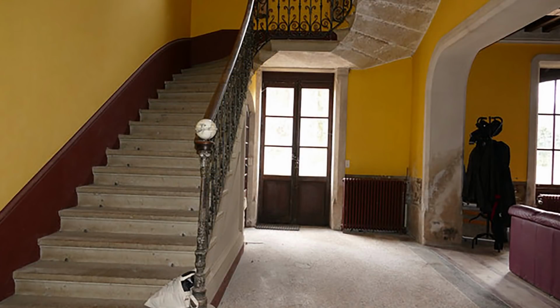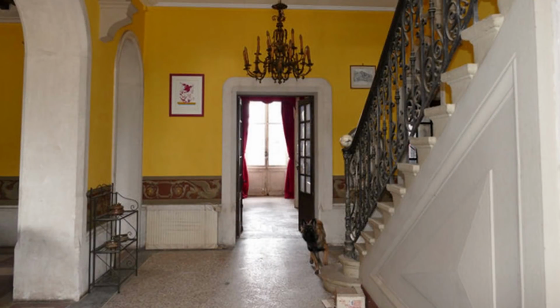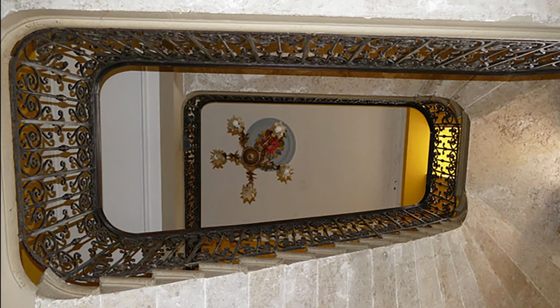And looking into the staircase, up, it's fascinating. Very nice details and a beautiful chandelier. That wrought iron railing is really fascinating. It's gorgeous craftsmanship, clearly something that was a big point on our checklist.